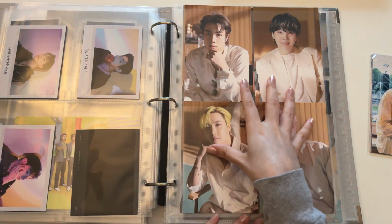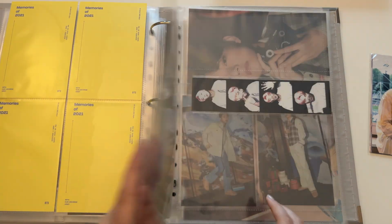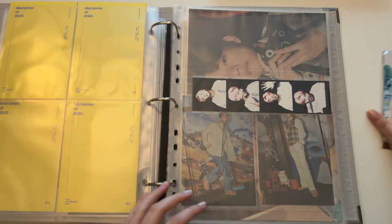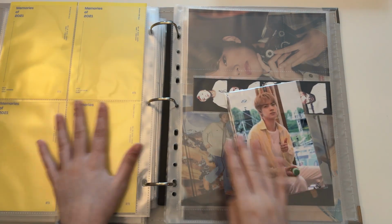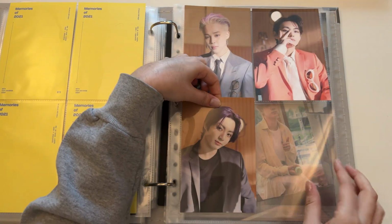Okay, yeah, so I think these came with the DVD memories. So then I can definitely put these ones like right here. Oh, these pages are different. Like you can see they kind of stick out of the pockets a little bit.